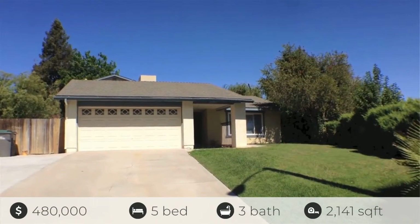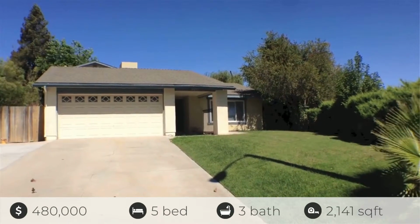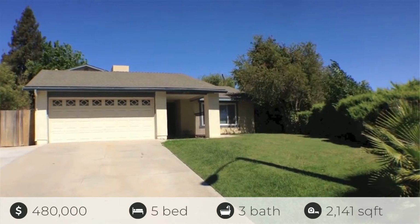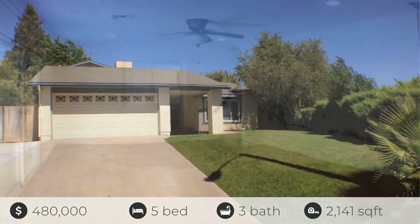Welcome to 23251 Redbud Ridge Circle, located just off of Seco Canyon Road and Pamplico Drive in Valencia. The single-family home is 5 bedrooms, 3 baths, and is 2,141 square feet.